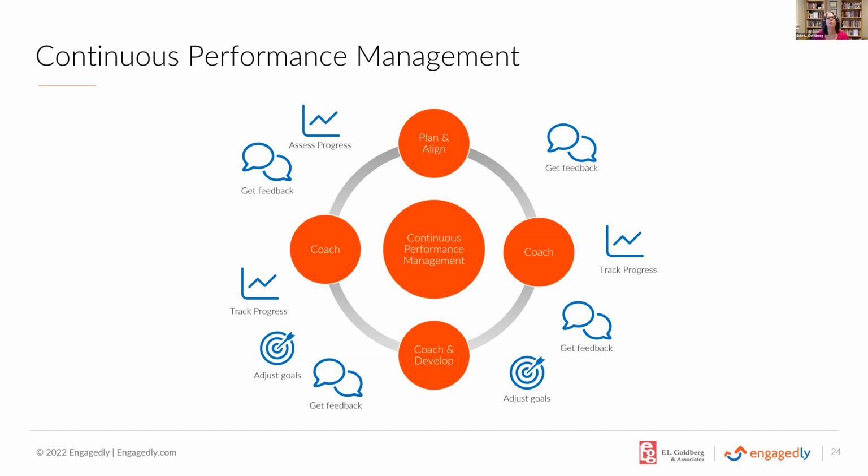So let's talk about a few things on this graphic. Here we see, this is quarterly or more frequent. When I say continuous, I think quarterly actually isn't frequent enough. I think most organizations who are truly doing a continuous process are meeting monthly, if not weekly, with their employees, but certainly monthly.